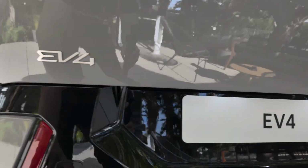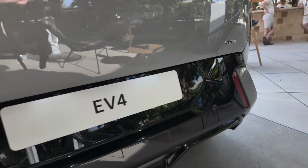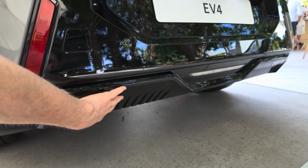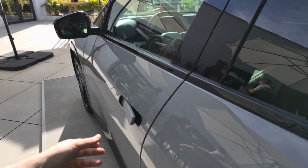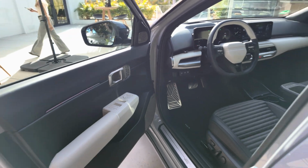Down here, 6 sensors on the rear, some light reflector here, EV4 writing and GT line, so you know which version it is. And of course with black glossy, the bumper on the back end and the air diffusing design here look really interesting. And here is, by the way, the fog lamp. And I want to show you also the fog lamp and the hazard light. We can also turn them on from here, and the fog lamp, so you can see the way they look.